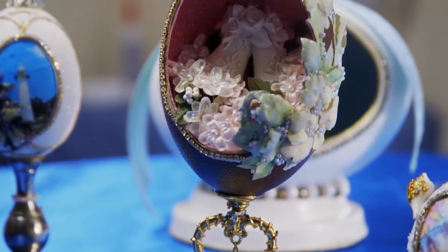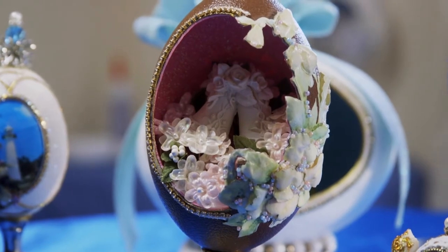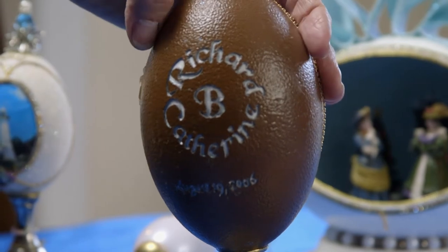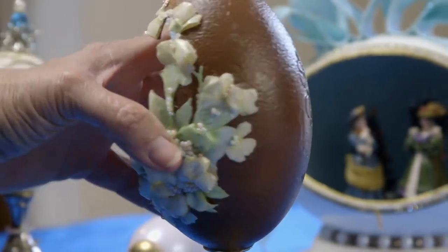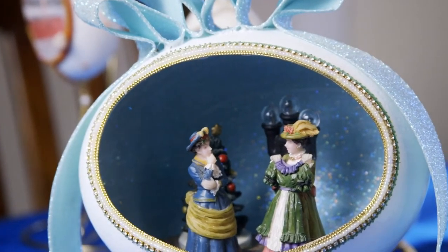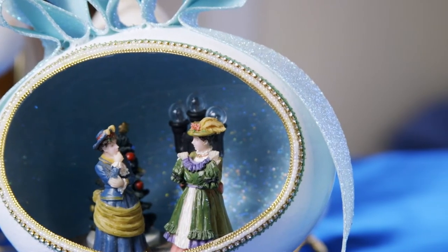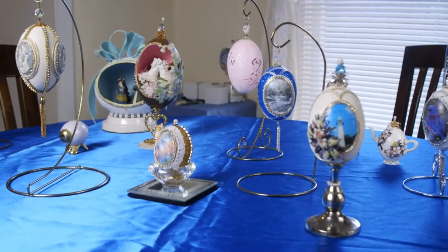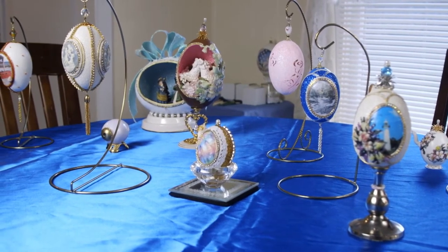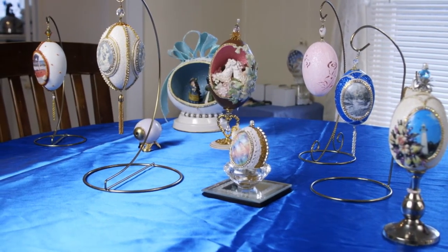The wedding egg is an emu egg, and it was carved on the inside to make a diorama, and on the back side is the carving of the couple and their wedding date below. So this is a period piece of like an 1800s Christmas design. The eggs are very delicate, and as you're carving them, I carve them with a special drill. The drill has to turn 400,000 RPMs, and a dentist drill turns at 35,000, so it's about 11 times as much as a dentist drill.